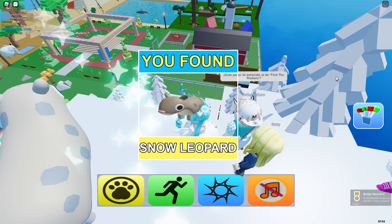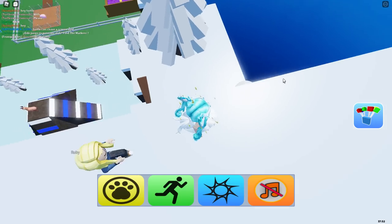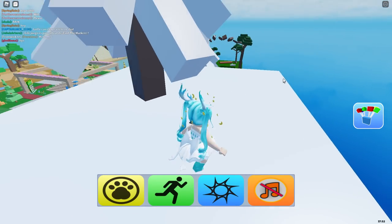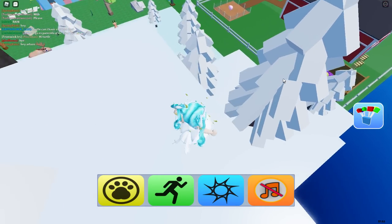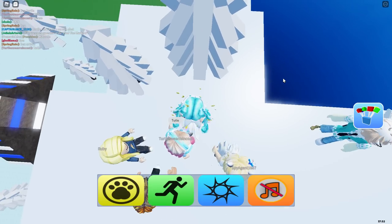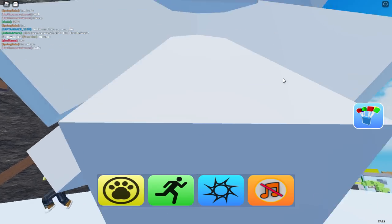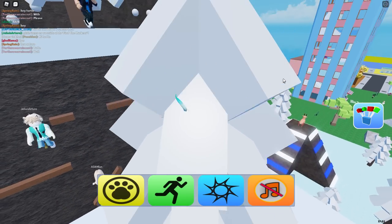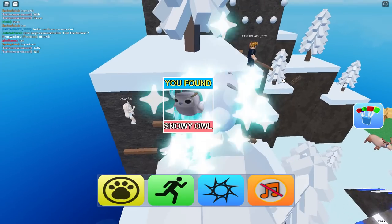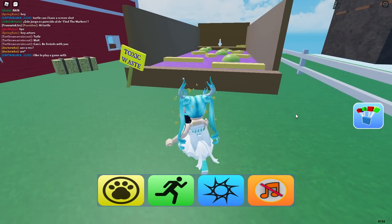Okay, and then there's like one on top of there, on top of that tree over there. And I'm guessing we're gonna have to jump from here onto the tree to get that. I don't think I'll be able to make that jump, right? No. Oh, there's a ladder here. Oh my gosh, there's a ladder right here. And I'm over here struggling, like, how do I make it up there? The snowy owl, yes! We did not get this toxic waste.